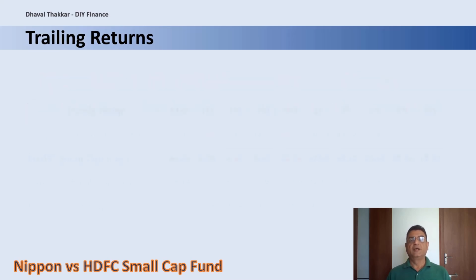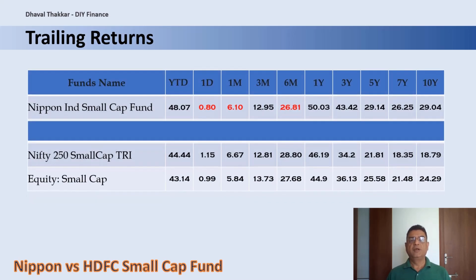Now let's look at the trailing returns. Firstly, for Nippon India Small Cap Fund, on comparing the trailing returns for the period 1 year to 10 years, the fund is able to beat its benchmark and the category with a good margin. But if you check the performance for 1 year and less, it struggles a bit.